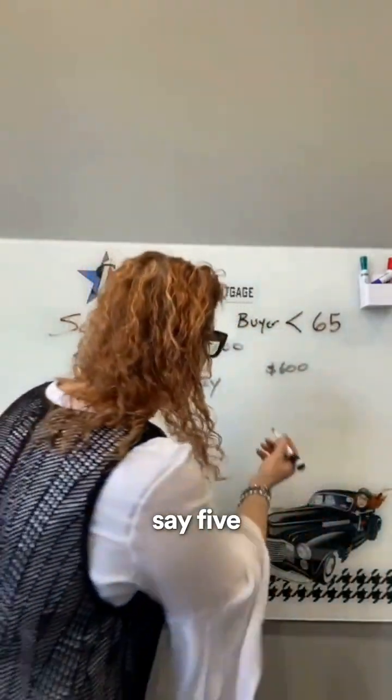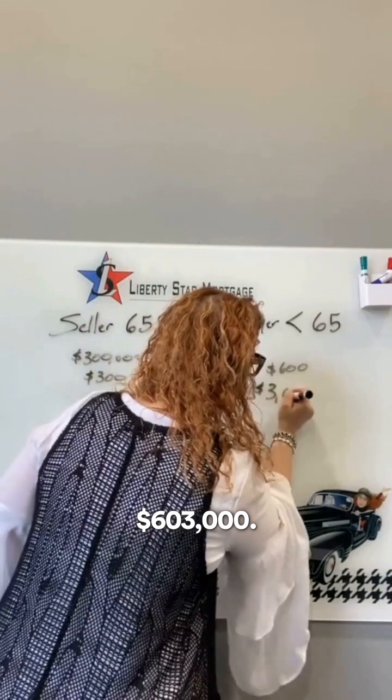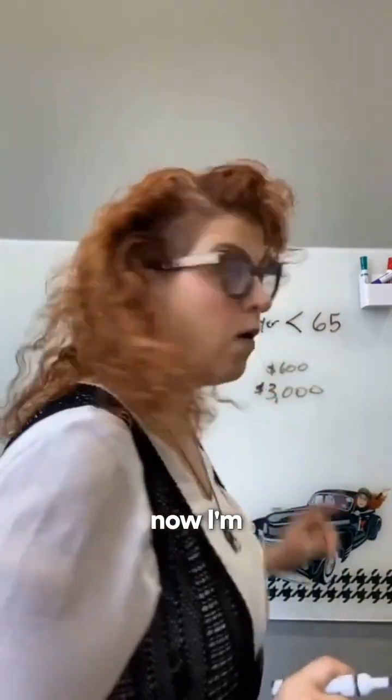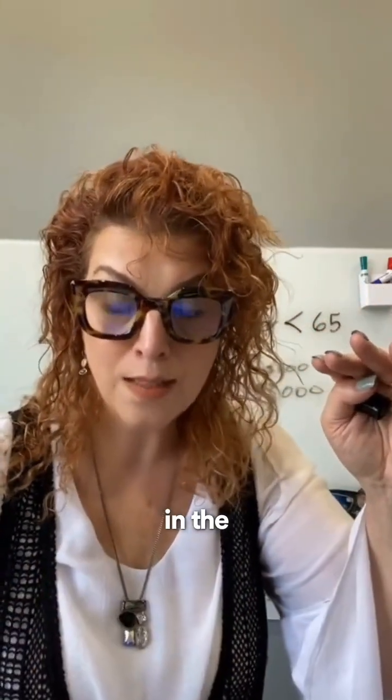So at closing, all lenders collect taxes from the buyer at the buyer's rate from January 1 through the date of closing, and more if they have an escrow account. But let's say 5 months, $600, $3,000. I'm collecting from the buyer, right? Now, I'm getting a credit from the seller on the back of the closing disclosure where we get credits. So I'm collecting in the front, I'm getting a credit in the back.